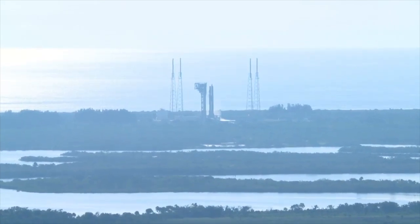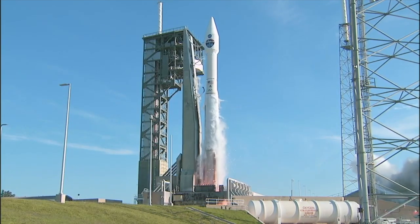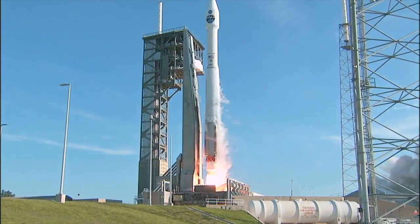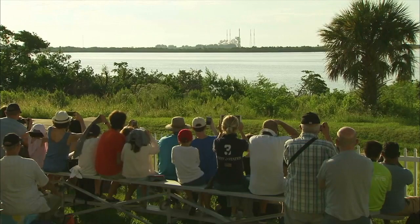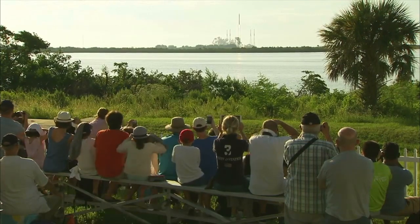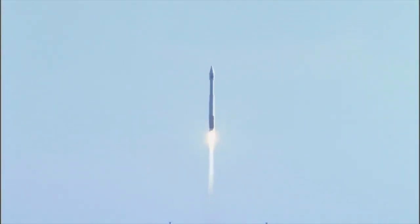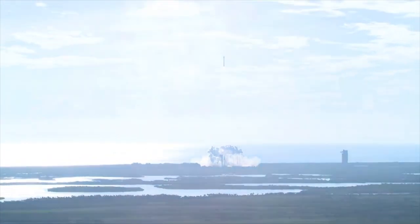Eight, seven, six, five, four, three, two, one. And we have liftoff of TDRS-M on the Atlas V rocket from Space Launch Complex 41. TDRS-M securing space to ground communication for NASA's low Earth orbit operations, including the International Space Station. Should yaw maneuver to steer to its planned path at inclination of 26.2 degrees.